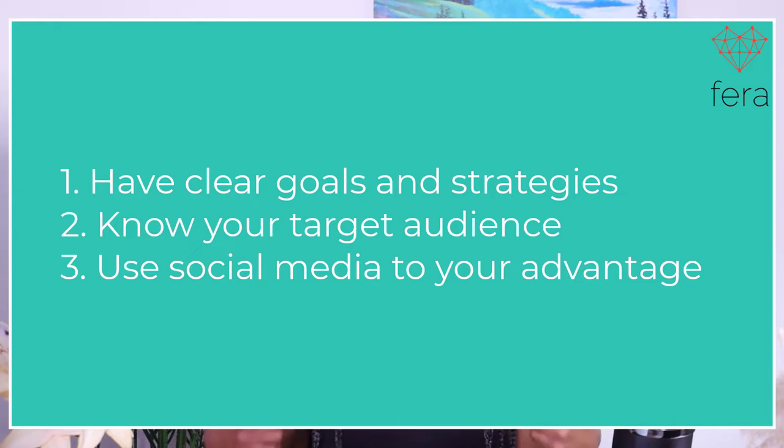Next is to use social media to your advantage. So knowing your target audience is going to help determine the types of social media channels that you're going to be on. If you're selling to middle-aged people, a lot of those people are definitely on Facebook, and that's where you're going to want to focus your social media efforts.